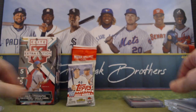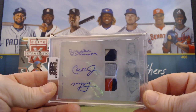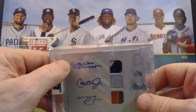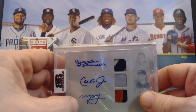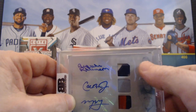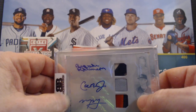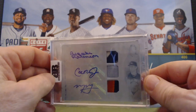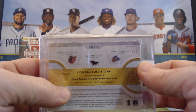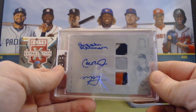Next up here is a printing plate. Pretty cool printing plate at that, I have to say, when it's right side up. It still has some ink along the side here, actually. And that is Baltimore, Brooks Robinson, Cal Ripken Jr., and Manny Machado. And again, 3 decent patches, actually. Machado, you got two color, for Brooks Robinson, and a gray patch for Cal here. But really nice card. Obviously a 1 of 1, I believe. Not too many of those rolling around. And that is, again, Topps Triple Threads, 2018. Pretty cool card. Not too bad at all.